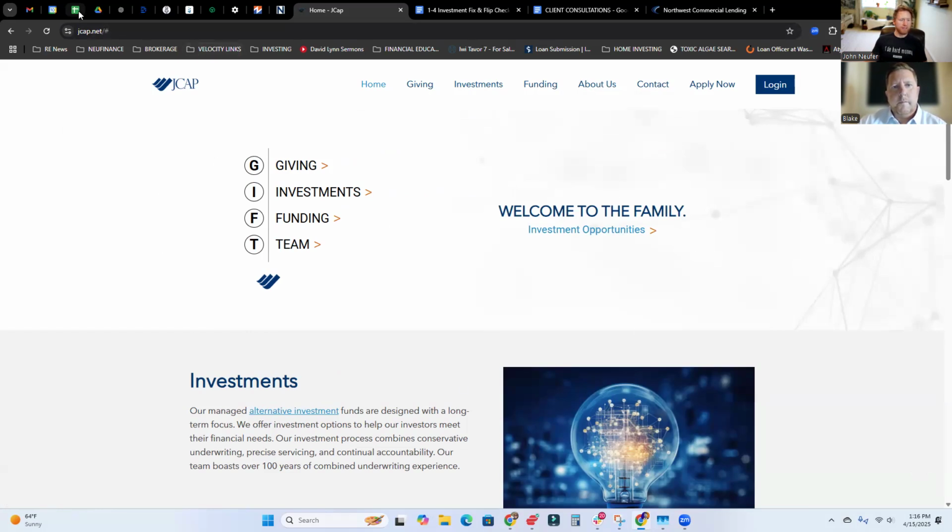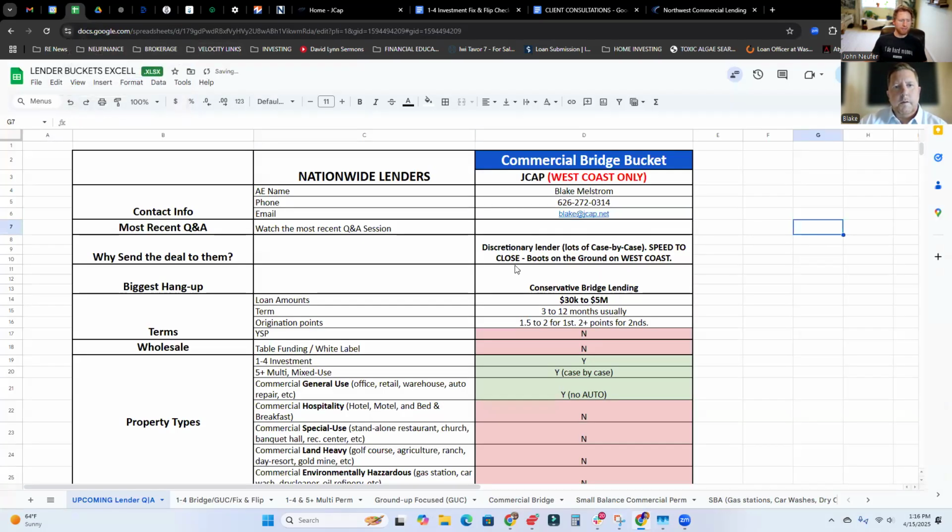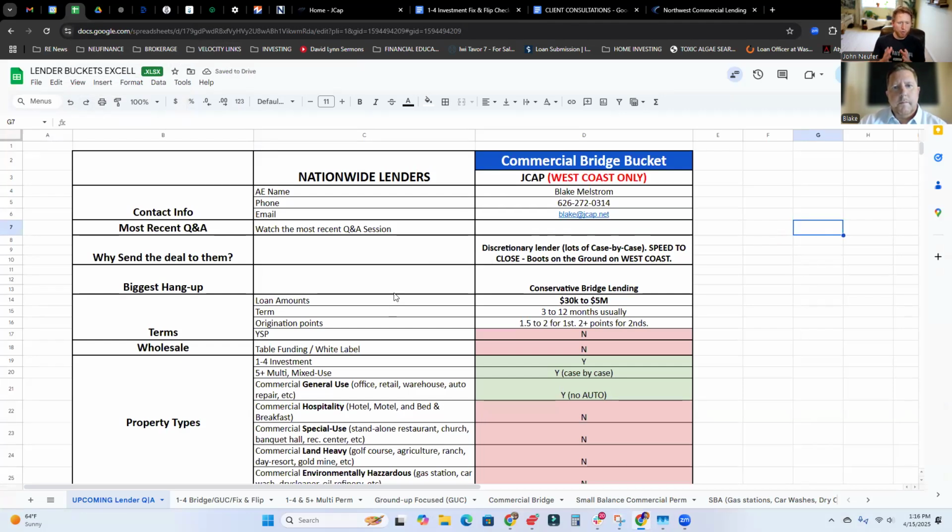Now, moving on to our Excel sheet. This is the most important sheet. As you guys know, if you sign up for a turnkey brokerage model, you will get access to this Excel sheet. This Excel sheet has several lender buckets. As you can see at the bottom, you have our 1-to-4 bridge loan, ground up construction. You have our 1-to-4 and 5+ perm loans. We have a purely ground up bucket. We have our commercial bridge, small balance perm, SBA, pretty much a lender for every kind of deal. And it's not a freakishly large lender database.